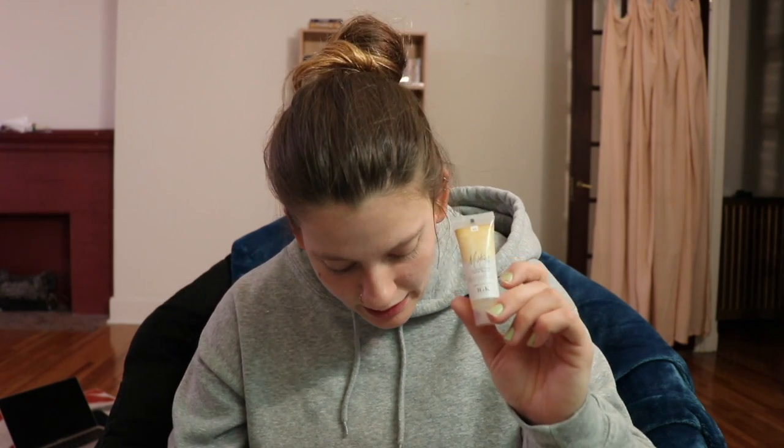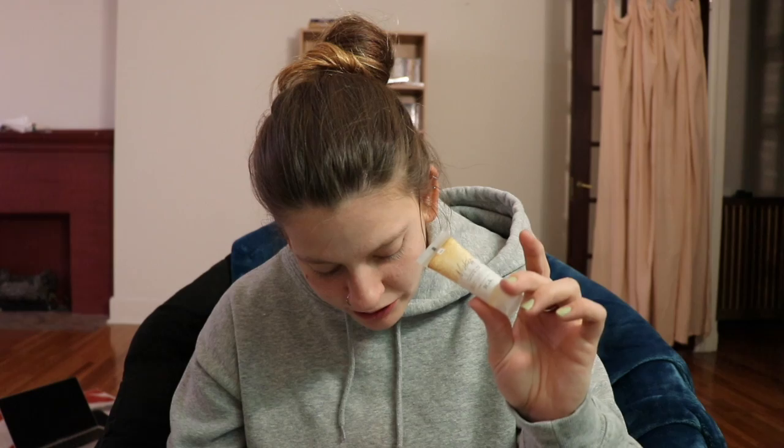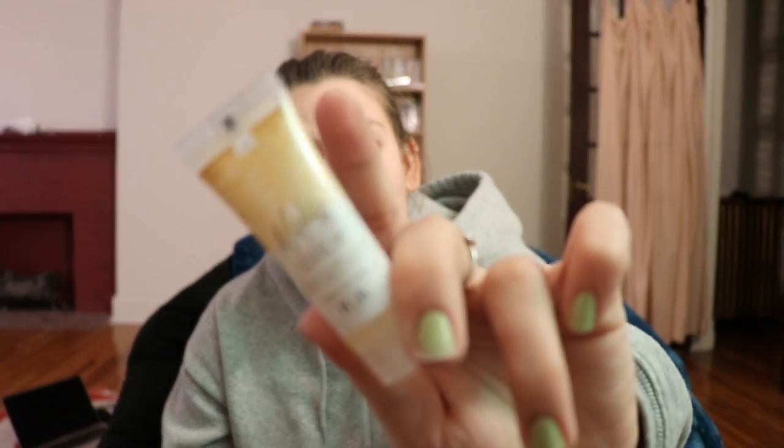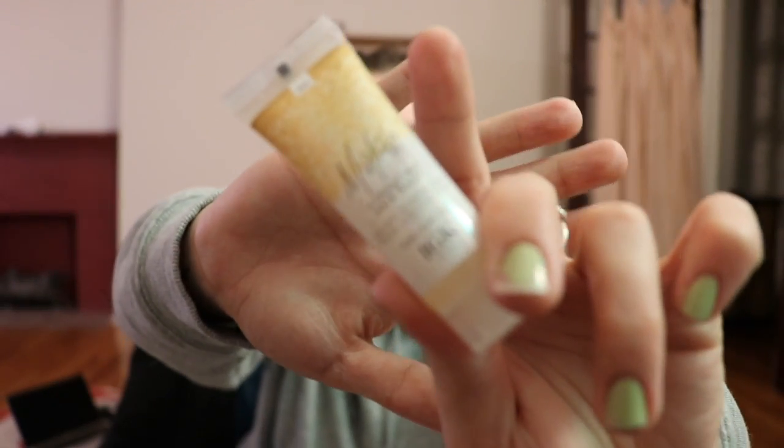And then the next little sample in here is from the brand IGK, and this is the Mistress Hydrating Hair Balm. It says it's a nourishing leave-in conditioner that boosts your hair's hydration for shiny, frizz-free style. This is the little sample up close. I'm not even gonna put my hand behind it. Look at my lovely chip nails, yeah. I know, they're super cute.